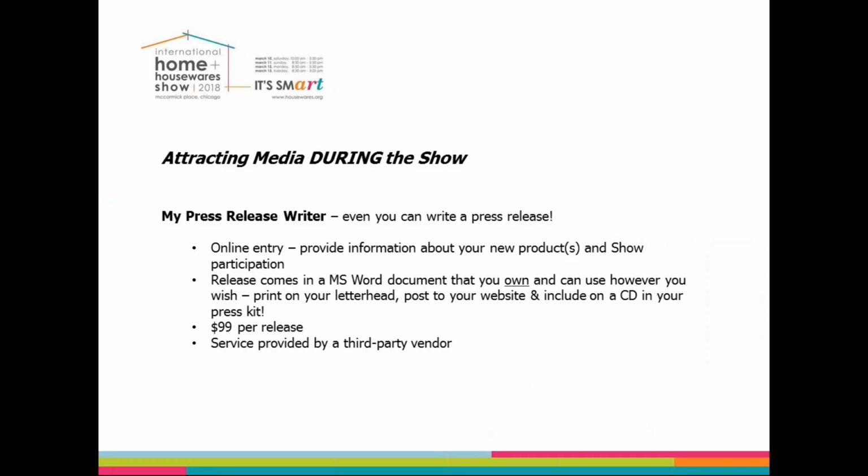So if you want to do a press kit, but you're a small company, you don't know how to write a press release, we do have a sample release on the website that you can use as a template, or we offer a service called My Press Release Writer that for $99, it will create a press release for you that is yours to own. It's a Word document, and you can post it on your website, print it on letterhead for the printed press kit, put it in your HC 365. The deadline is February 24th.